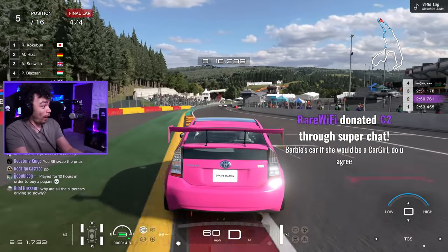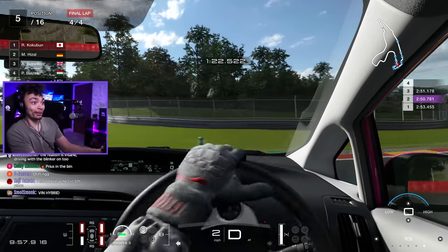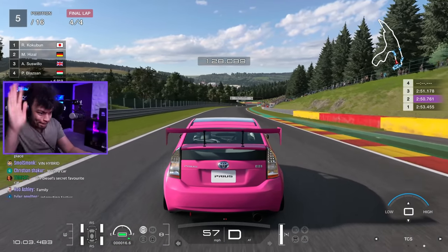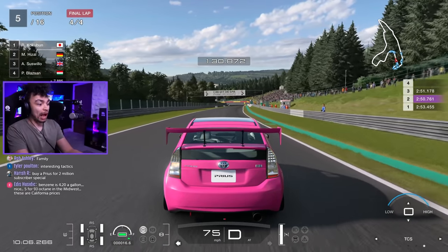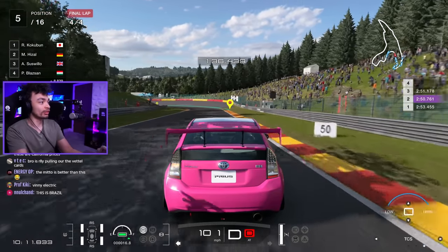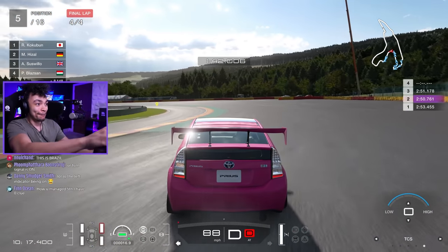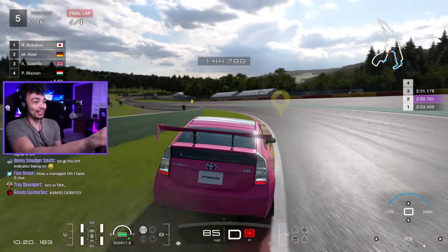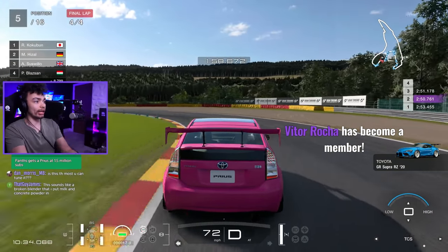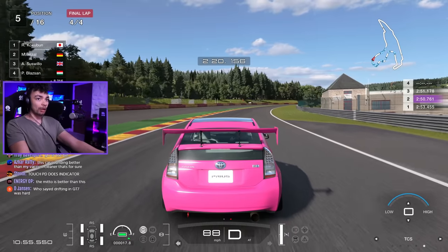Whoa, we pulled a fat one! That's a good point, yes. Rare Wi-Fi, I agree. Handbrake? Yes! Yes! Skids in the Prius! Let's go! I've got my indicator on, I don't know how I turned it on. And I don't know how to turn it off. Yeah, boy! No! Don't you even think about it. Here we go. Handbrake. We can get the tail out a little bit. You know what I'm saying?